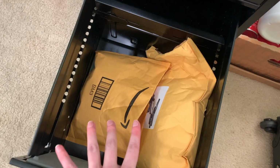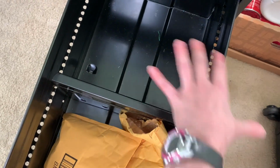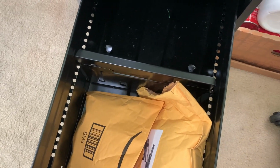This probably will stay in this drawer just because it keeps things clean and contained. I have the whole back though open, and I can slide this piece farther forward. So plenty of storage options for all the stuff that I still have out. Let's finish organizing.